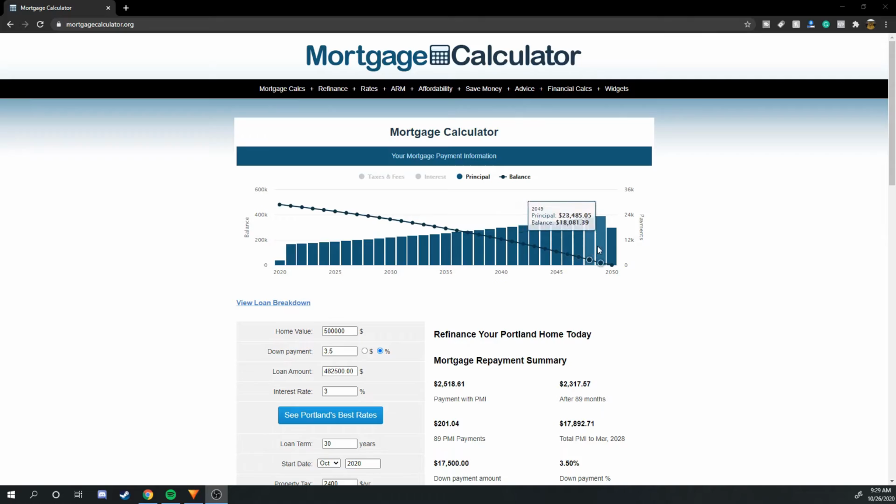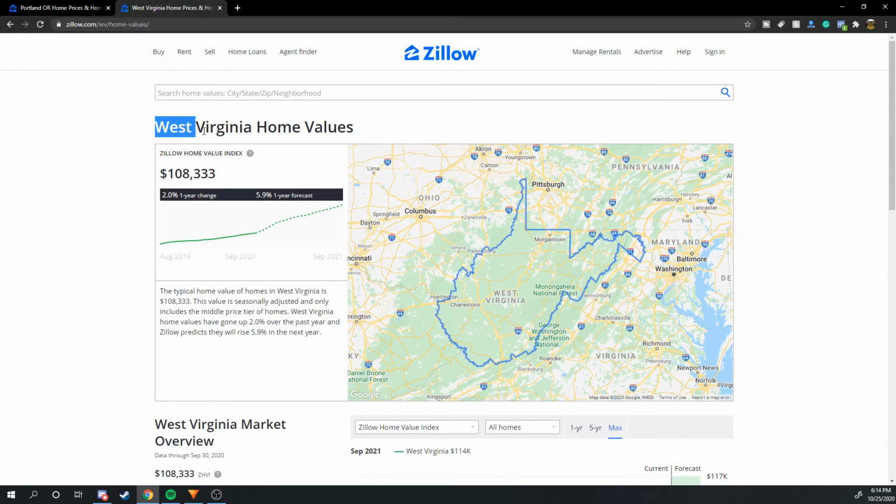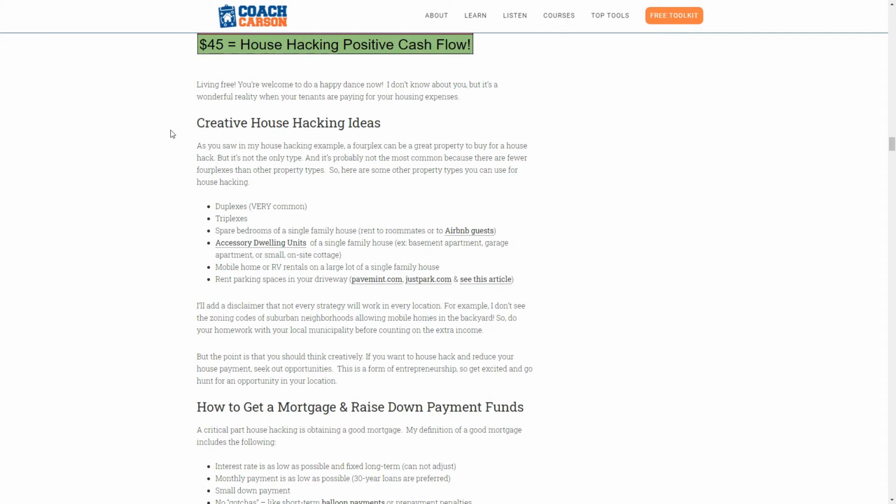Now, I know some of you might be saying that paying that low $500,000 for a quadplex is ridiculous, and some of you might be saying that paying that much for a quadplex is an absolute waste. It just depends on the area that you're in.